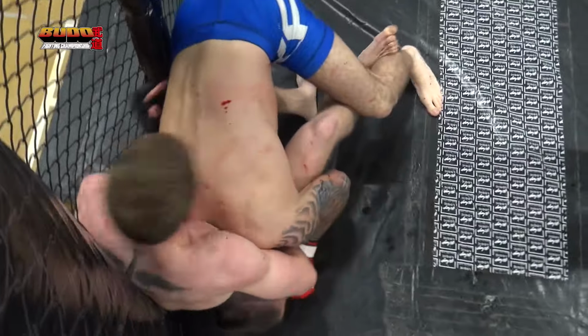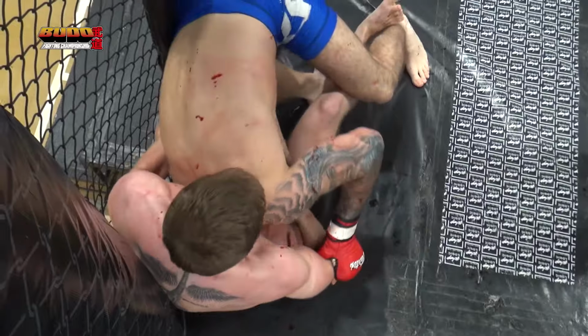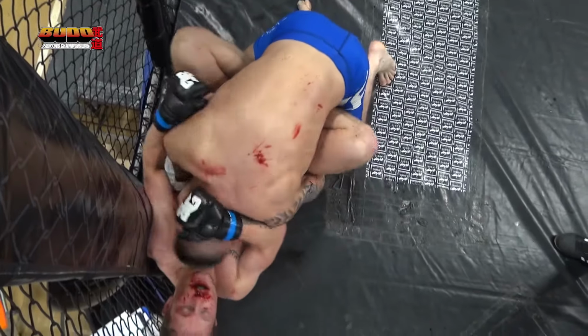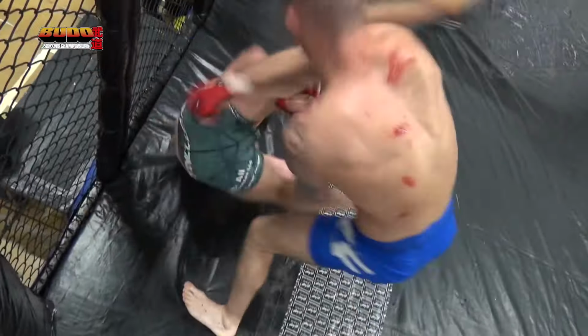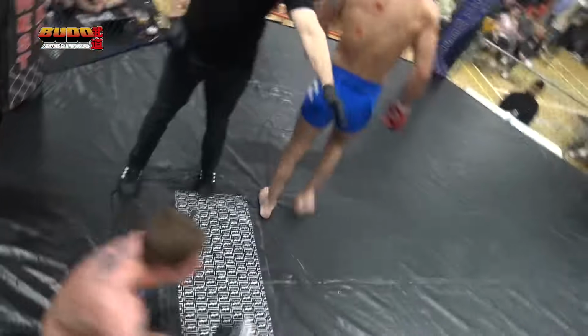But again, MMA, it's not just for us fans here that are eager to see the knockout. Glen might want to show off his ground game here. He's already caused some damage. He'll be swallowing blood at this point. There's a 10-second clacker for the end of the second round coming up. And it looks like Sam will see the third round.